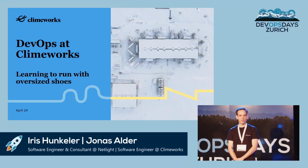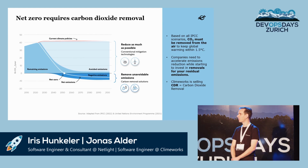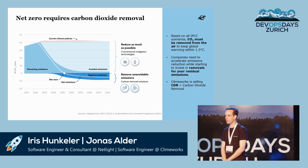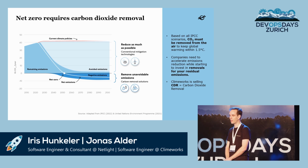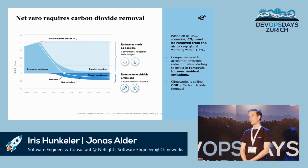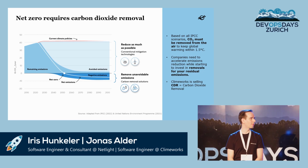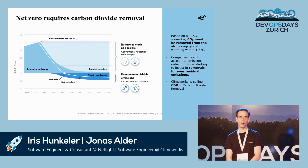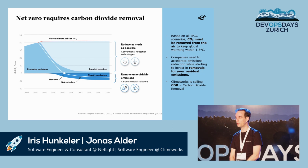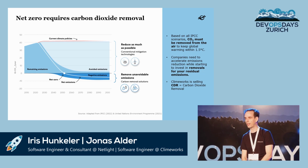So let's zoom out a bit. Why does Climeworks even exist? Most of you have probably seen a chart like that. On this chart, you see the global emissions every year are about 40 gigatons of CO2. The world needs to drastically reduce these emissions to reach the climate targets. But even after reducing 90% of the emissions, there will still be emissions left. So we do actually need to go negative.